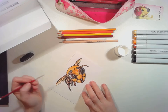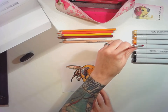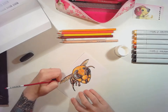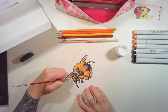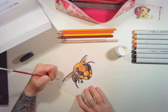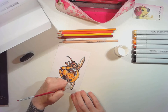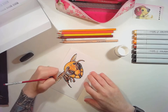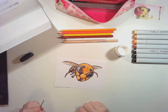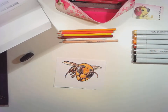I actually think this is probably good. This is probably good enough. I'm about to go just a little bit up. These wings seem to have this streak of highlight that covers even the sort of web lacy look. Yeah, that's probably good.